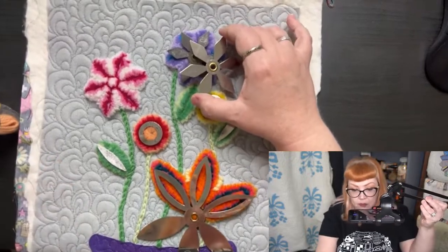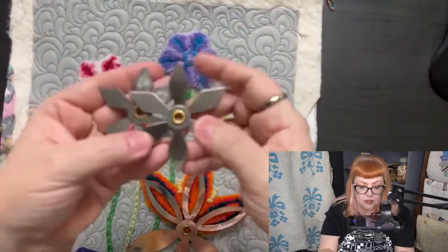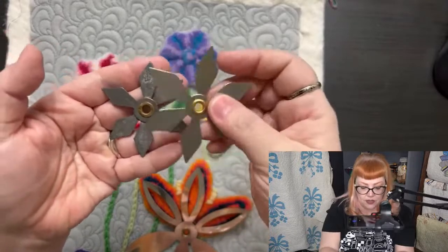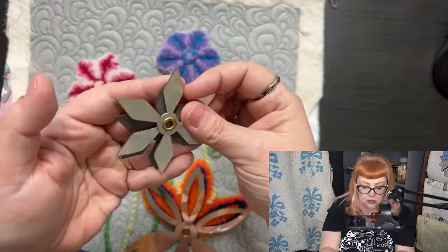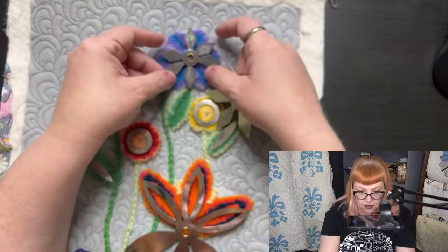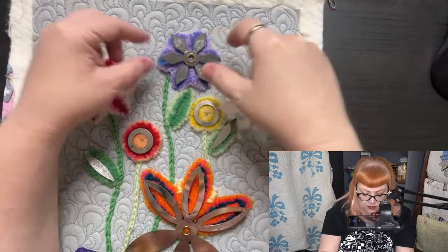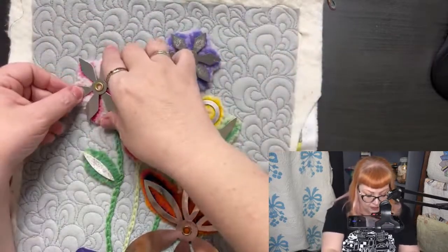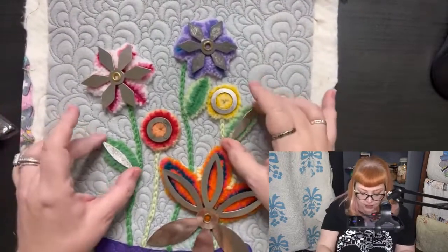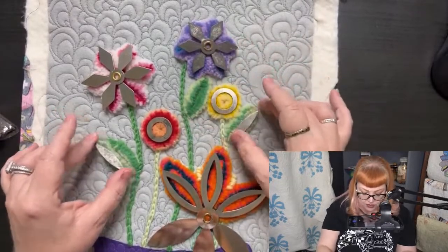It's imperceptibly bigger. When you hold them up, you can kind of see what I'm talking about. So you get to see that it's maybe a 1/2 inch taller. The blue and purple one was made with the smaller piece, and this one was made with the larger piece. So again, they don't really show that they're that big, but you get that sense. And then I just moved the petals around.